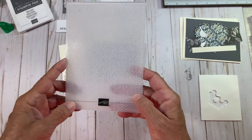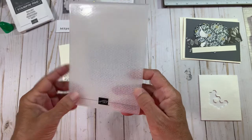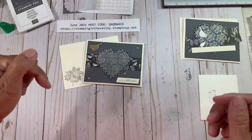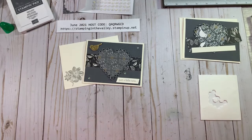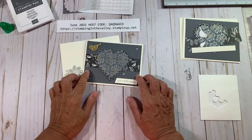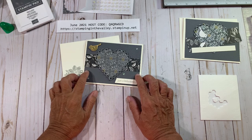Hi, Fran. Good morning. And so this is a great embossing folder. I'll put it in when I'm done. When you drop the show more, there'll be a supply list. I'll put that embossing folder in there for you. And so that piece is 5 1/4 by 4.